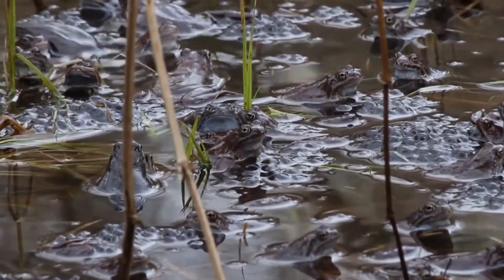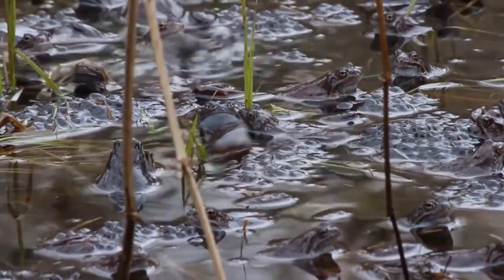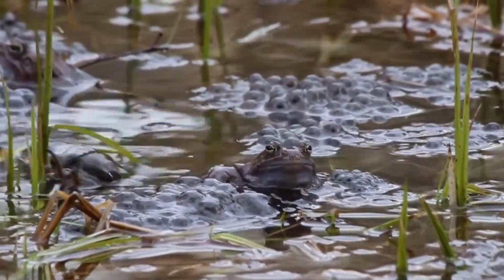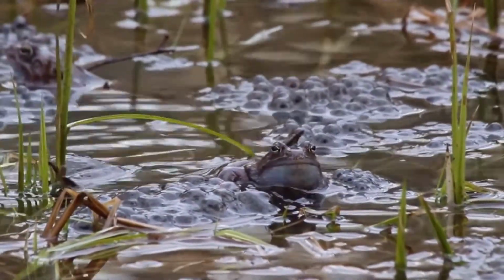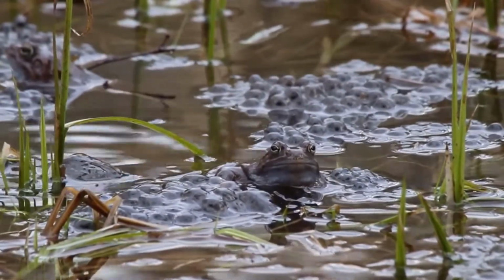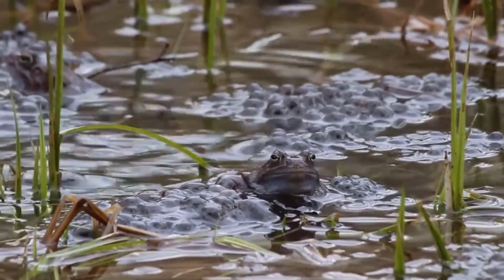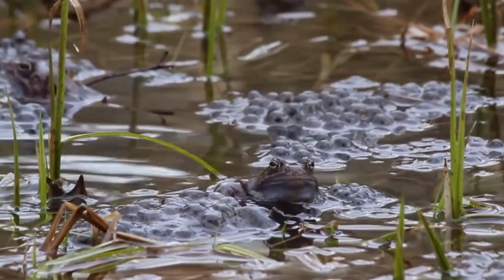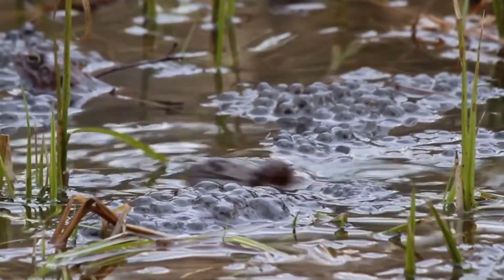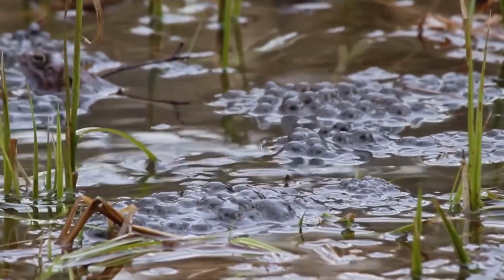Her eggs are each encased in a clear protective jelly, forming a capsule approximately a centimetre wide. She will lay up to 2,000 eggs in a clump known as frog spawn, which is distinguishable from toad spawn because toads lay their eggs in strings rather than clumps. After 3 weeks of development, the eggs hatch into new tadpoles. Their mother will continue on with her life, living usually between 5 and 10 years old.